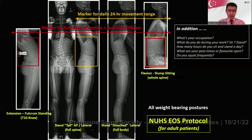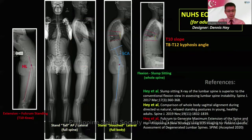And of course, you want to be even more individualized and ask these specific questions on the occupation, how long he sits and stands, what the pastimes are, what the sport is, as well as other postures like squatting, which may be common in Asian populations. These are all evidence-based already because they've been published.